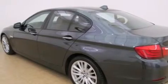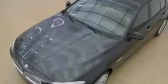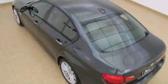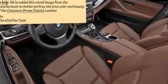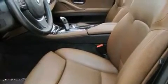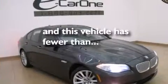notification. The following features are also included: memory settings for the driver's seat's positions, so you can recall your favorite position with the push of one button, cruise control, park distance control, wood trim interior accents, BMW individual composition, 12-volt power outlets, rear seat child-proof door locks, a service level indicator, a rear window defroster, and this vehicle has fewer than 28,000 miles on the odometer.